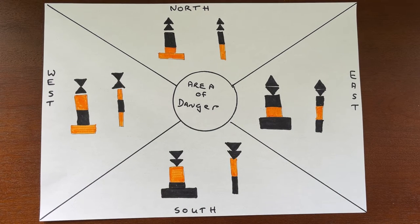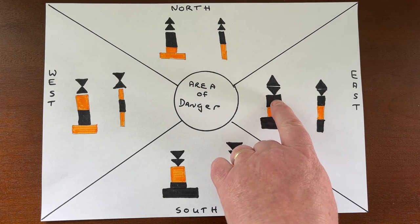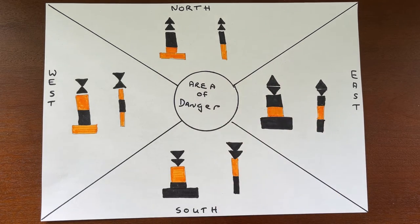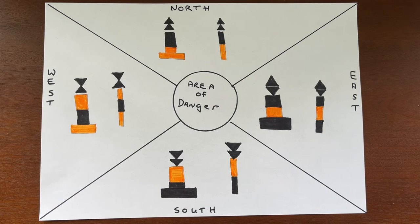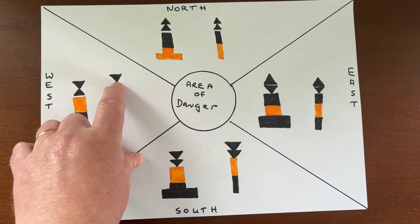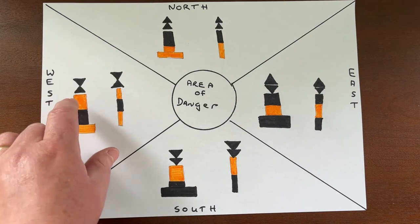An easy way to remember the east and west cardinal markers is east is like an Easter egg shape, and then the west is like an old-fashioned wool spool or thread spool. So west winds wool. Another way of remembering the west marker is the nipped in waist here. It's like the Victorian corsets. So you had a wasp-waisted woman.